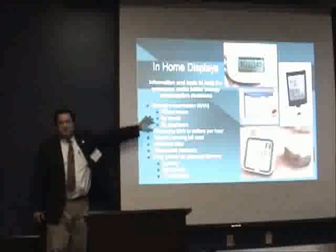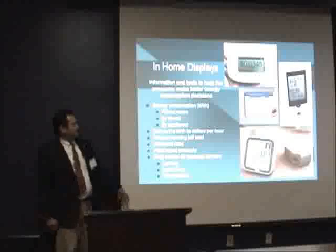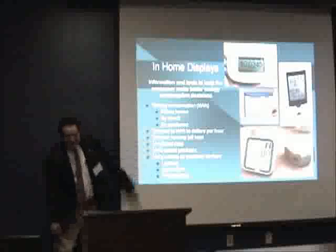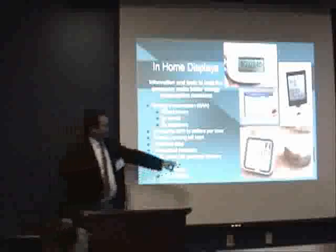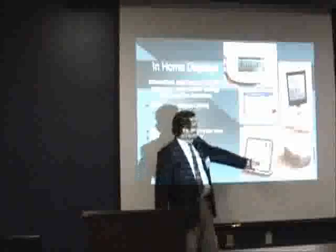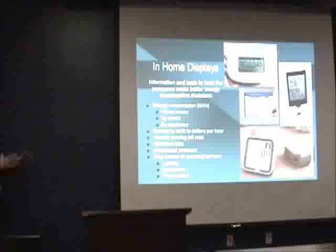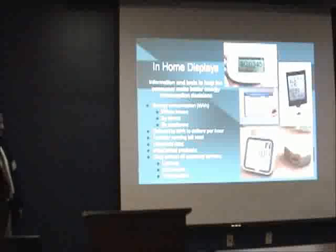You can do it by circuit. You know how you got a circuit breaker in your house? You can monitor each one of those circuits if you want to. Or you can actually do it by appliance. You put this little coupler right here over the cord, and whenever it has a read, it goes straight to the dashboard. And they got really fancy ones. They got computer ones and all sorts of things, all right?